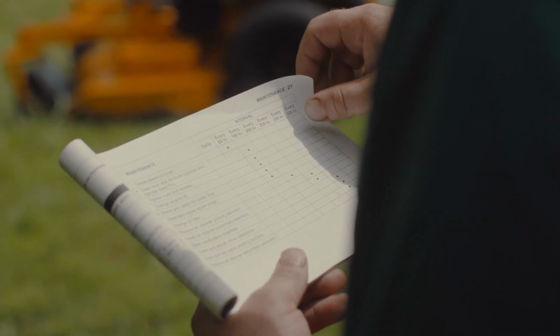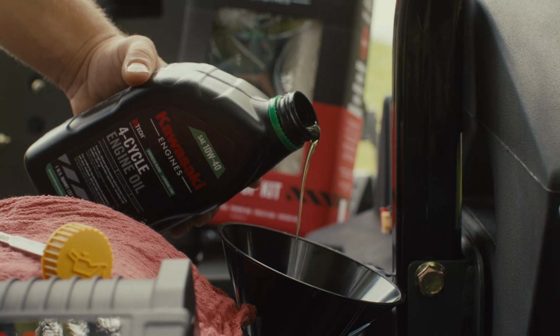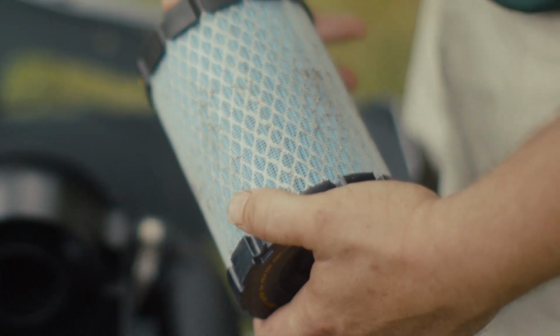For starters, you always want to reference your owner's manual for correct maintenance intervals. So we always recommend starting the season off with a fresh tune-up, filters, oils, spark plugs. For oil, you want to check your oil daily, but you also want to change your oil about every 100 hours, if not more, depending on the environmental conditions that you're operating the engine in. When it comes to air filters, you're looking about every 200 to 250 hours. You want to change that air filter, but again, depending on the environmental conditions.